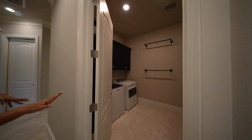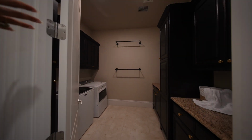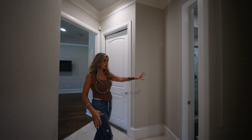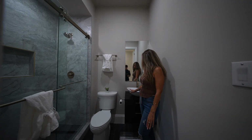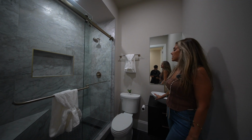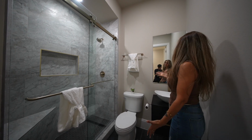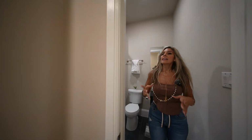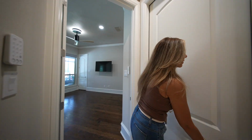As we come back into this hallway, you're gonna see that you have the laundry room with a lot of cabinetry, space to fold your clothes, rods to hang things. We have a beautiful full bath here. I love that you've got the floating vanities and the vessel sinks. So just nice, and that they actually tile surround everything. Beautiful space. Now, this is gonna go into the garage. Let's peek in there real quick since we're here.